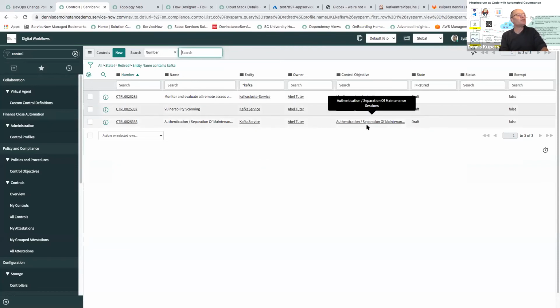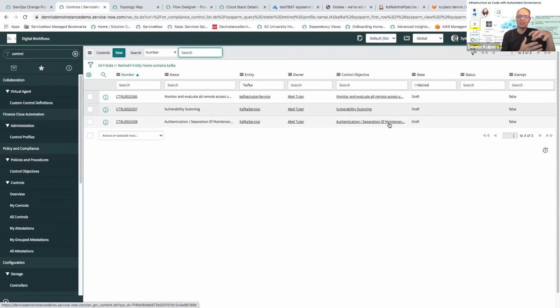There are some application separation of maintenance sessions. So all those controls, which are basically a different process, I can bring in as input in this change management. Here is where the GRC module can play an important role in the deployment. If the controls are not being met or are not compliant, then I can stop this deployment, because let's fix the compliance first. So this is the integration with the GRC module, as you can see.